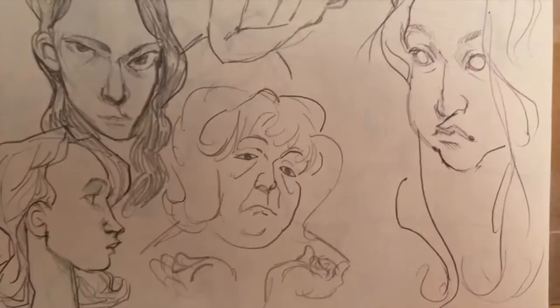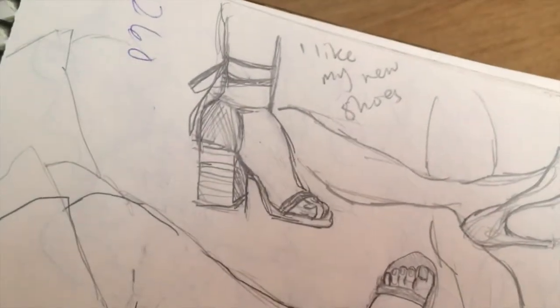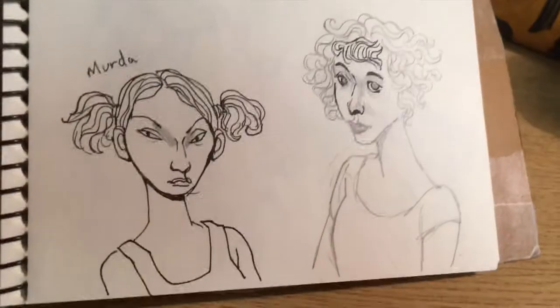This is a reference from someone in real life. Those are not. But I like that sketch a lot for some reason. It communicates a feeling I cannot express in words. These are the shoes I was wearing, or these ones were these shoes right there. And I really did like my new shoes, so that's why I drew them. And those are some other high heel shoes.